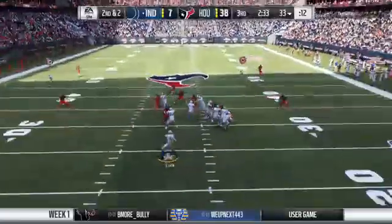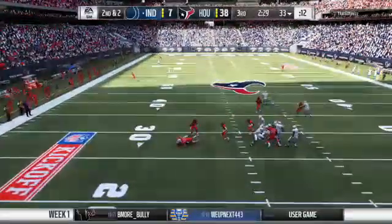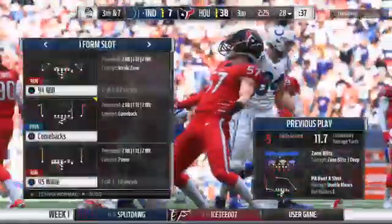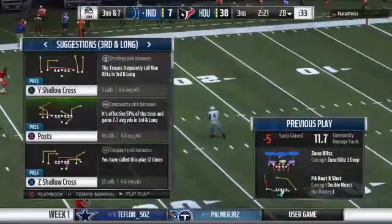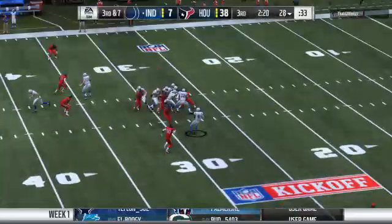Here's Luck now on 2nd down. Buying time to his left. And he can't find a receiver, and he's brought down. Brandon, if I'm an offensive coordinator and I see an all-out rush like that, I file it away because I'm going to use their aggressiveness against them as this game goes on. I'm going to hit them with a screen soon.